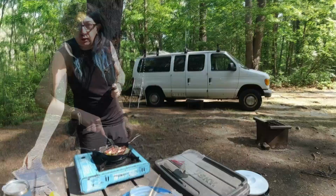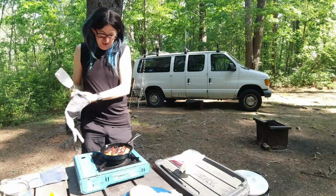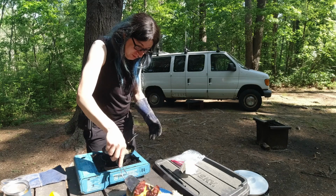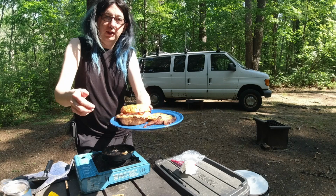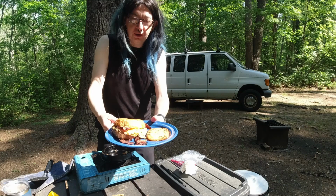Okay, here comes the finished breakfast. Let me see if I actually get this thing off the frying pan without it sticking, of course. There we go, look at that. Oops. Yeah, there's the finished sandwich right there. Look at that, nice and fat and thick. We've got a couple extra pieces of bacon and some hash browns, so we got myself a really good breakfast here, and I think we're gonna go eat it now.